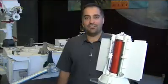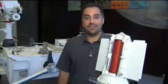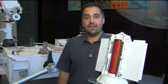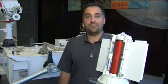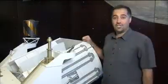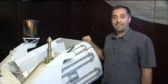On this half-scale model of the generator, you can see what's inside. The generator contains a specially produced form of plutonium dioxide. The natural decay of this radioisotope gives off heat, which these thermocouples can turn into electricity. The generator provides both electrical power and heat to the rover.